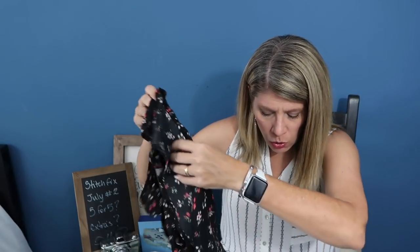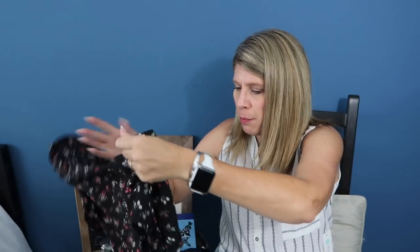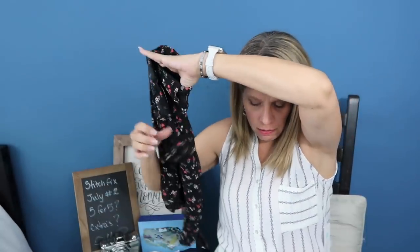The Paper Moon Corin cold shoulder blouse in black, it's a black print, in a medium is $40. I love everyone that I've ever gotten. Keep. And the Miller one pocket blouse, which is this one, is $38. It's fantastic. I absolutely love it.